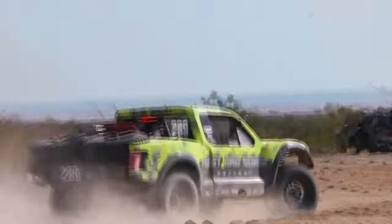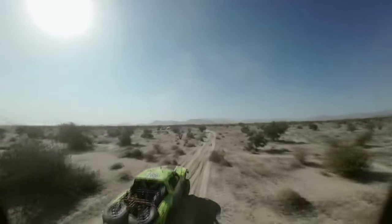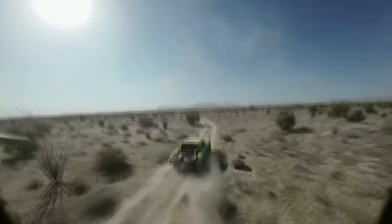Good looking truck. So it all comes down to you gotta make sure your truck looks good. Definitely. Most important. It kind of looks like a Minecraft thing. Yeah, it looks like it.